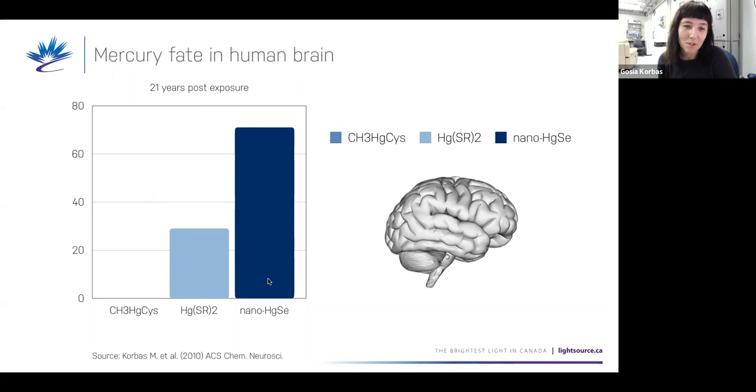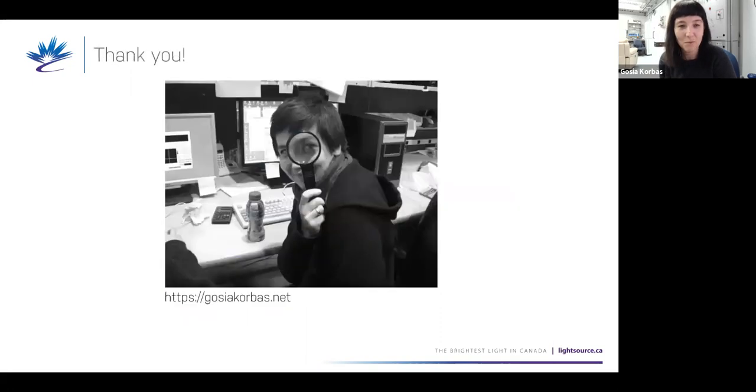And as usual in research, you study something and then you think you answered the question you had, but actually this creates even more questions for you. So the question here was, okay, we see this change, it changes to inorganic mercury, mercury selenide, but now the form is nanoparticles. Is it actually okay? Is it doing something in the brain? And with these open questions, I will end my presentation, and we'll now go for a tour of the BioXAS.